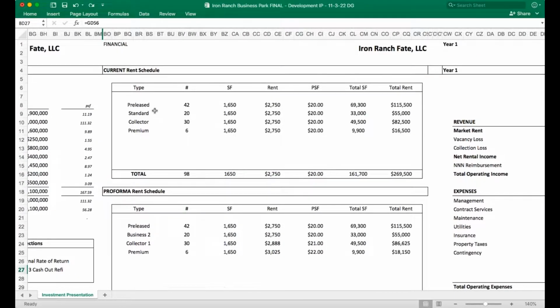Here's our current rent schedule. Pre-leased, we have 42 leased at $2,750 per unit. That's $20 per square foot, okay? Those are the pre-leased units. Now, we do not have signed leases on that yet. However, we have those all in line, and once we close on the property, we'll start signing those leases and those letters of intent. The pre-leased and the standard are the same, so we've got 62 units of those.